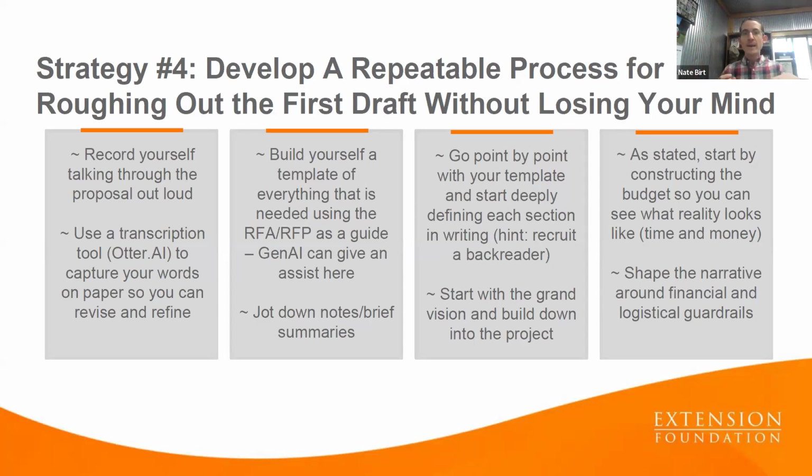Again, we'll talk in a little bit about this idea of echolocation, but your goal is to mirror back to the funder that you've heard what they're asking for, and your proposal is going to speak to that and still be unique and valuable and bring your expertise to the table.